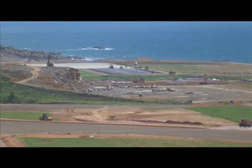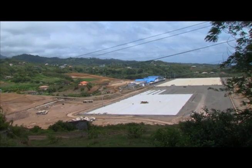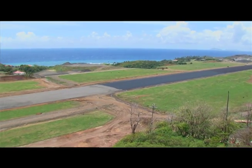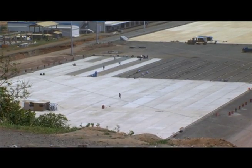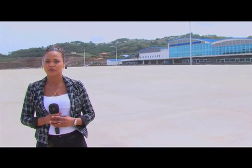But in all this, there will be an inevitable demand for support and logistical services in the areas of warehouse and other industrial premises. I'm standing on the commercial apron in front of the passenger terminal building of the Argyle International Airport. On the southern side, construction is continuing on the general apron, where it will house the FBO, private hangars, and the cargo terminal.